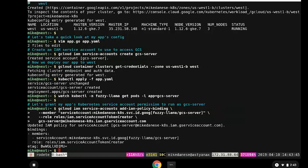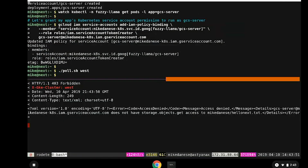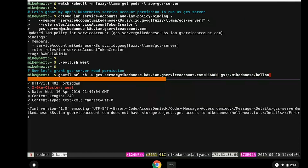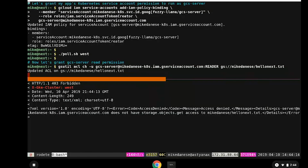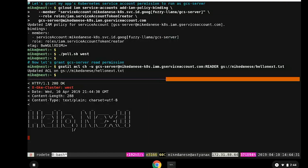So that looks good. Next thing I'm going to do is pull that app in my West cluster. And I'm getting 403 forbidden. Well, that's probably because we haven't given my application permission to read that object. So next thing I'm going to do is use gsutil acl change to grant that GCP service account permission to read that object. And we get kind of what we expect. I'll also note, this will be important when we set up the second half of the demo, that the cluster name is exposed as a red header. So let's go set up the second half of the demo.